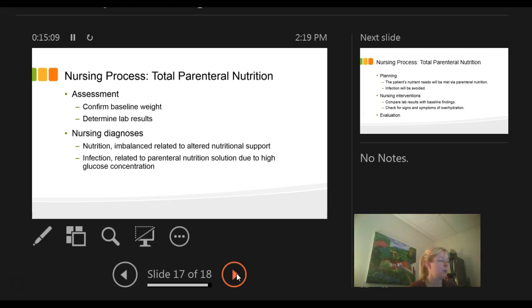So let's talk about the nursing process. You want to make sure what their baseline weight is, because you need to weigh them daily and see what their lab results are. Because with TPN, you want to check labs every day and make sure that their electrolytes are where they should be. If they're altered, then some things may need to be altered in the bag of TPN. So it's really more of a controlled environment with this, as every day you would check their weight, you do a head-to-toe assessment on them, but also check their labs, and then make adjustments based on that.